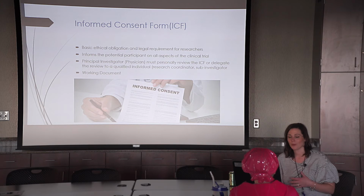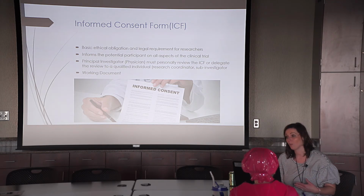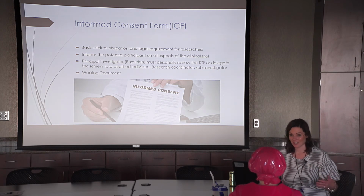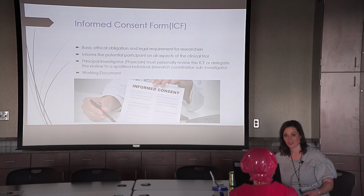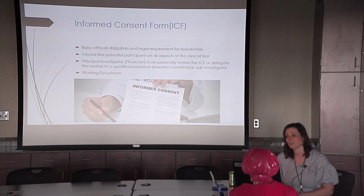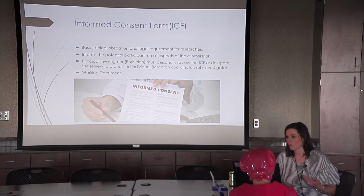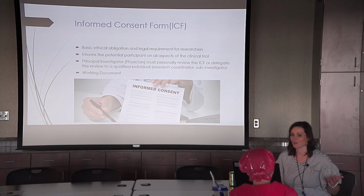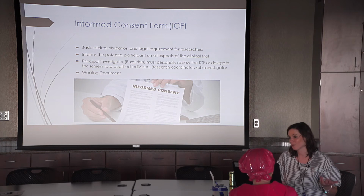I refer to it as a working document because as new information is gained while we're conducting the trial, the informed consent gets updated. So we re-inform the patient of the updates to the consent. So it's a document that could require multiple reviews and signatures among the patient and the researcher.